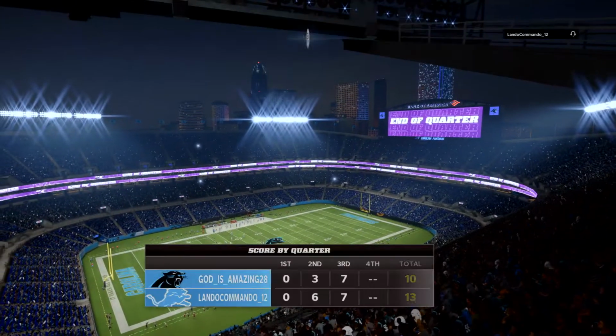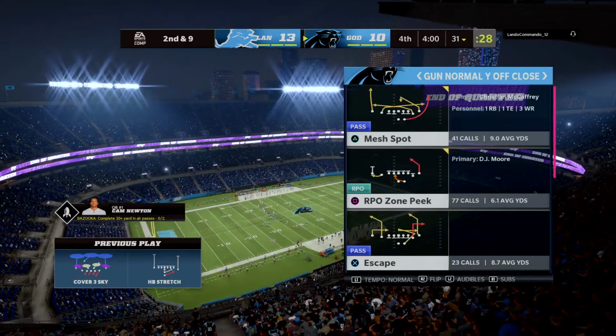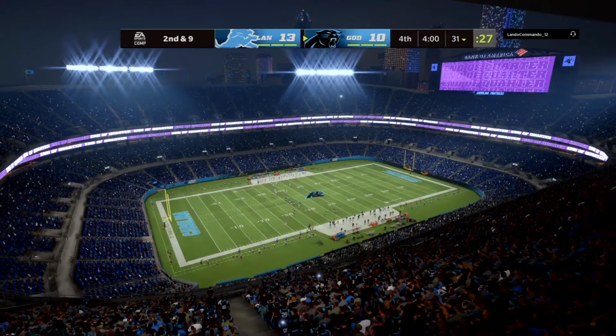And that is going to do it for this third quarter of action. You are watching Madden Ultimate Team on EA Sports.